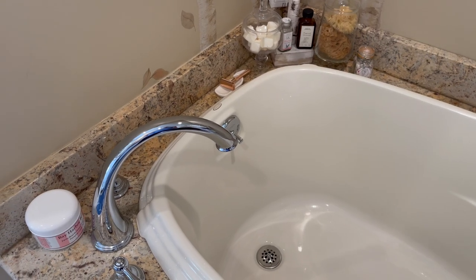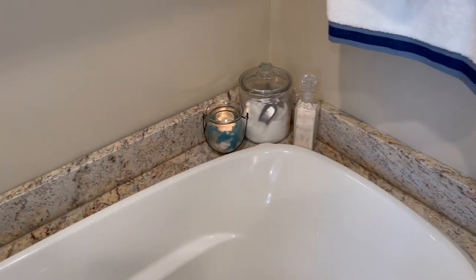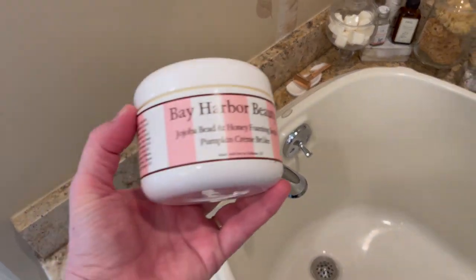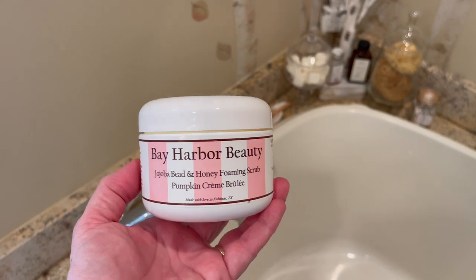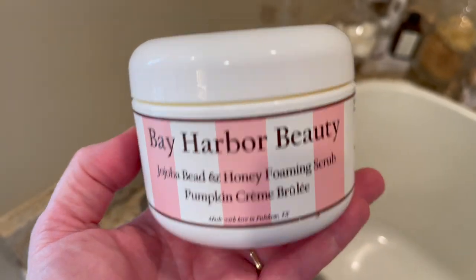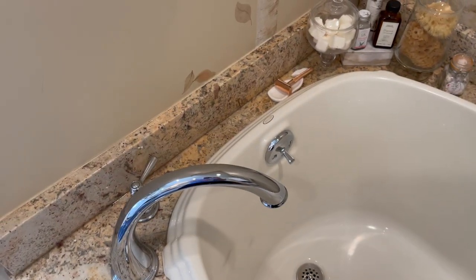Okay, now if you're anything like me, you're gonna want to know what are all the goodies around the tub. That's the best part, right? Okay, well, let's show you. First of all, I have here Bay Harbor Beauty, a great company out of Texas. Yep, there you go. It is a foaming scrub. It's wonderful. Very softening. Let me open it for you.